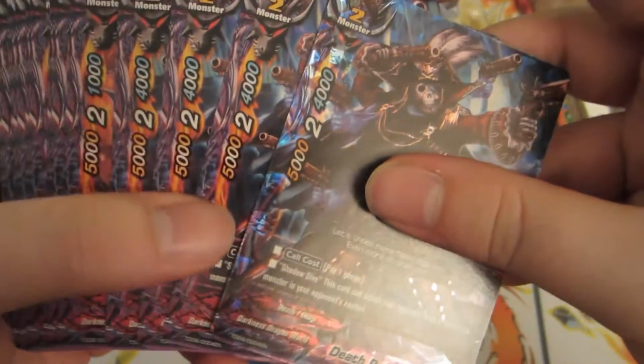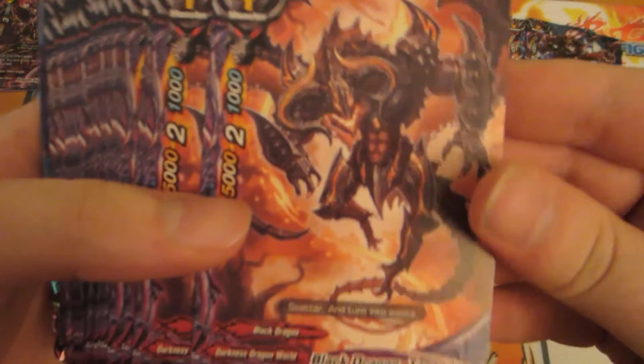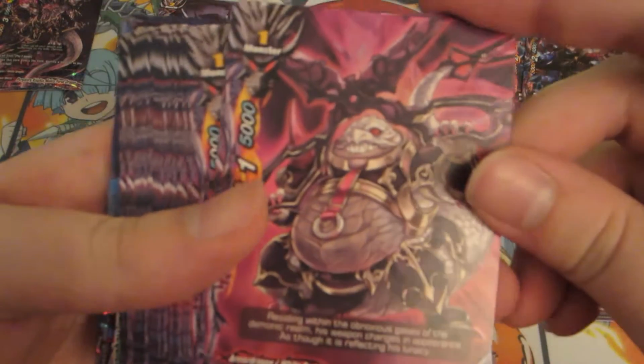4 copies of him. I would actually buy another trial deck that can make him my buddy if I was doing kind of a Death Dive, or what did they call it, Dark Dive? If I was doing that build. Shadow Dive. Might be. Okay, Black Dragon, Tanidaris. Wow, some of this art is very impressive. Oh, geez. Purgatory Knight's Giant Scissor Dragon.